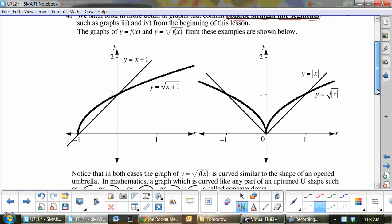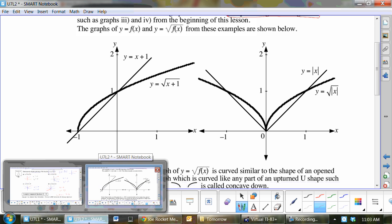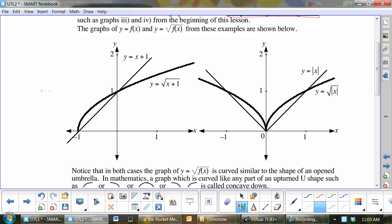Now do you see here? Here was the original. This was my original right here. And then I graphed it. Do you see that in the red zone it is, there's the red zone, right?